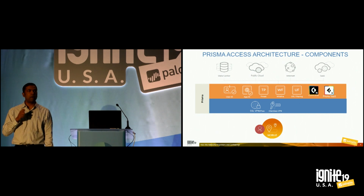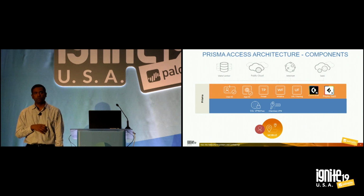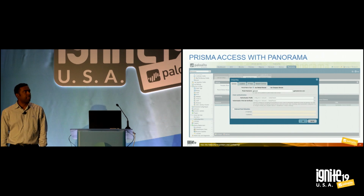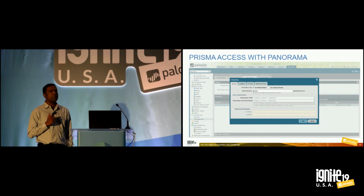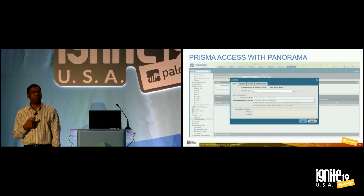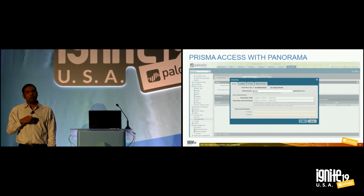So that you don't have to buy individual pieces or anything like that. The license gets you all of this pre-built, and the premium support, everything is built into the Prisma Access service. Right. So how do you manage that? Like we talked about, this is how you can manage the Prisma Access service through Panorama. You come to Panorama and there's a plugin that gets deployed in Panorama, and then you use that plugin in order to onboard and manage the Prisma Access service.